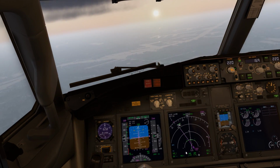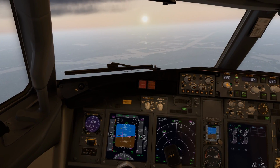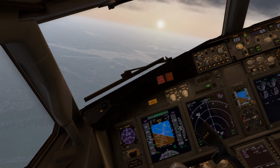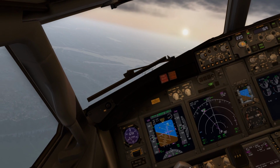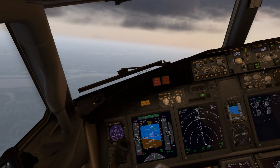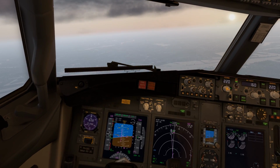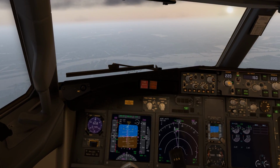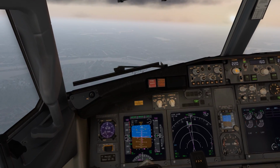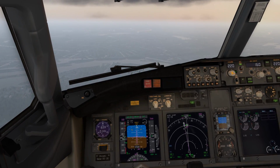Okay. 1,000 to go. So we just wait for the localizer to come in now, as we stay under the glide slope. So then once we hit the localizer, then we'll get the glide slope as well, which is there. So go flaps 15, gear down. If we left the altitude at 3,000 feet, then we wouldn't have captured the glide slope. So by just lowering the altitude, kept the glide slope just above. So then we could wait for the localizer to come in.